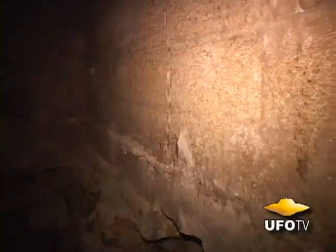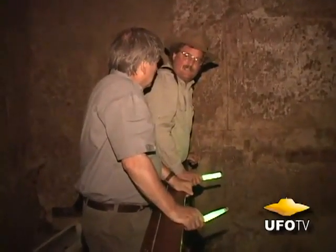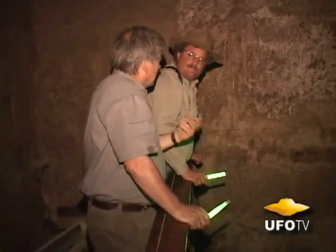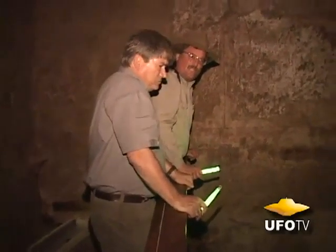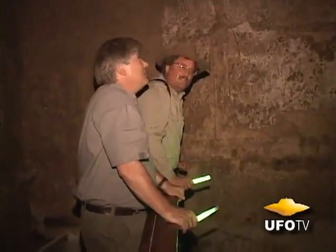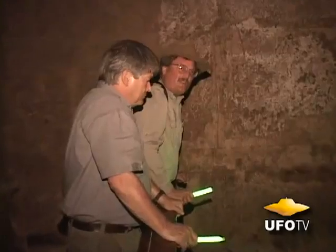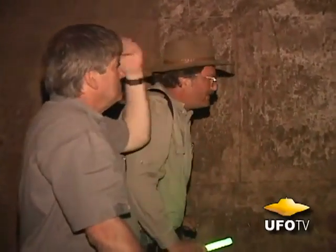It smells just like ammonia. It doesn't smell like urine, which would have a different smell, but this smells like pure ammonia. Like phosphate or ammonia. It's a really strong smell, a very strong chemical smell in here. It's overpowering. You almost can't stand it. I mean, you couldn't stay down here very long.